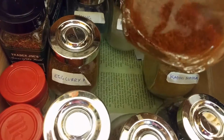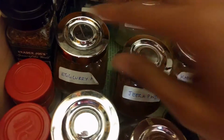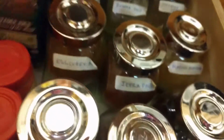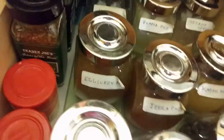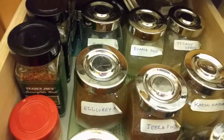Actually, it is more like an achari masala. So don't read the label on there. This is egg curry masala. I'm out of it. Here I got some Italian spices: oregano, basil, thyme. And then back in there I just need to fill in stuff again, just cloves and black pepper.